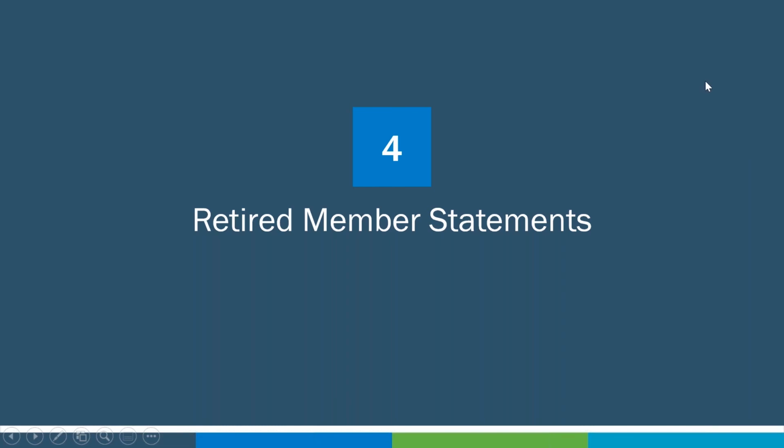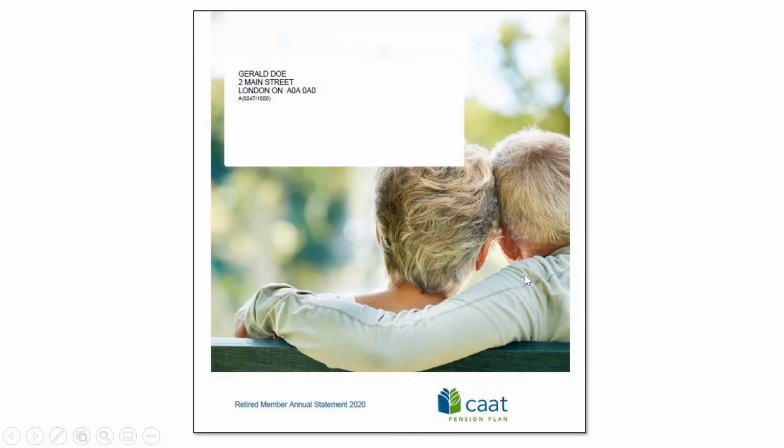So let's review the retired member statement. The retired member annual statement is the retiree's main source of personalized information from the CAT pension plan. It provides them with an overview of the amount of pension they are receiving and the inflation protection increases applied to their pension. We also provide statements to surviving spouses.